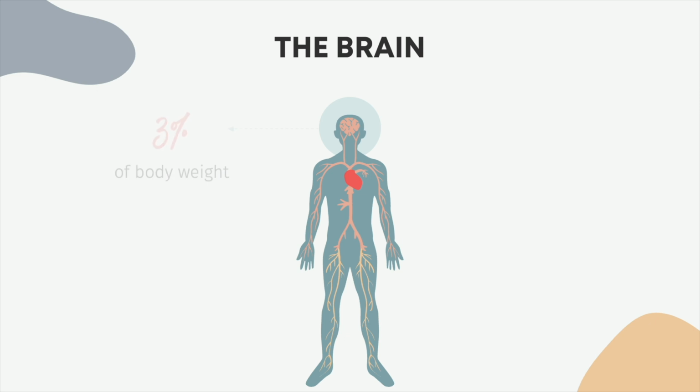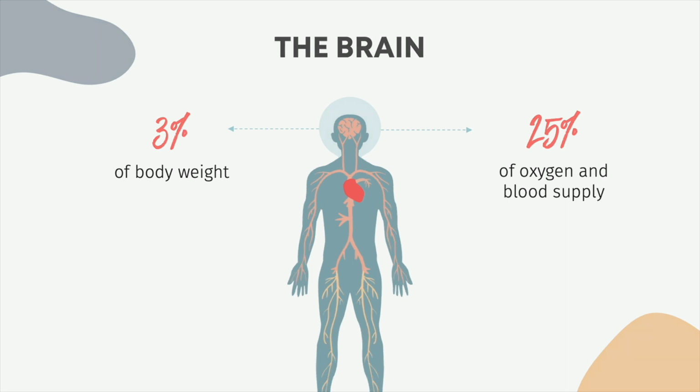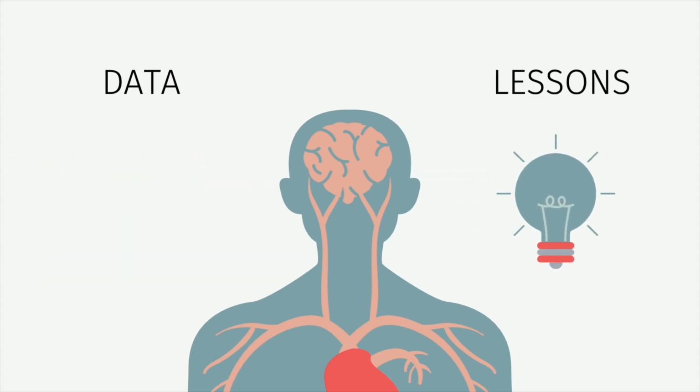To truly understand the learning process, we need to understand how the brain works. While it is only 3% of our body weight, the brain actually uses 25% of our oxygen and blood supply. And there is a reason for it. The brain needs a lot of energy to convert data into lessons. Think of it this way.